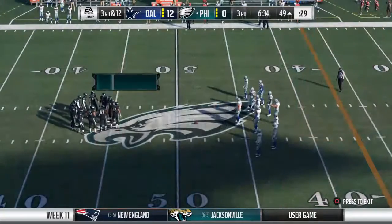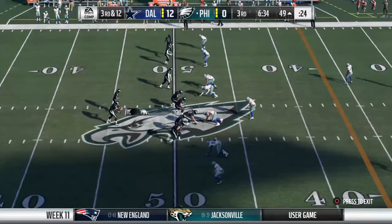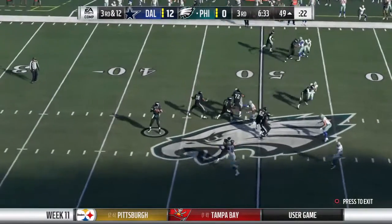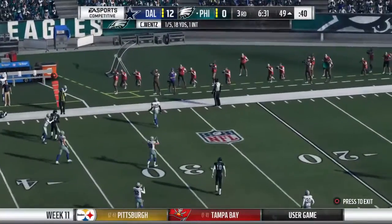The Eagles on third down. It's been a problem. Just 1 for 7 thus far. This is third down and 12. Working from the gun. Wentz. A bullet throw, but incomplete.